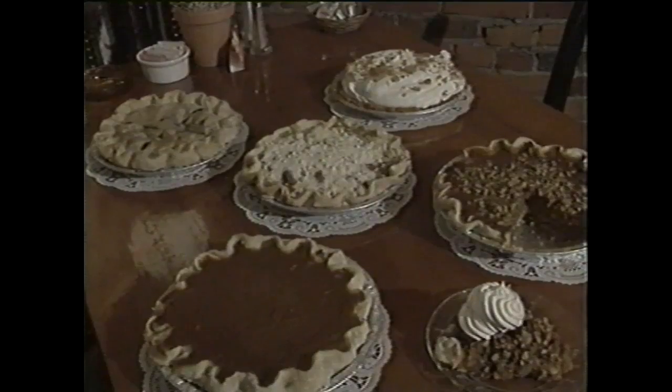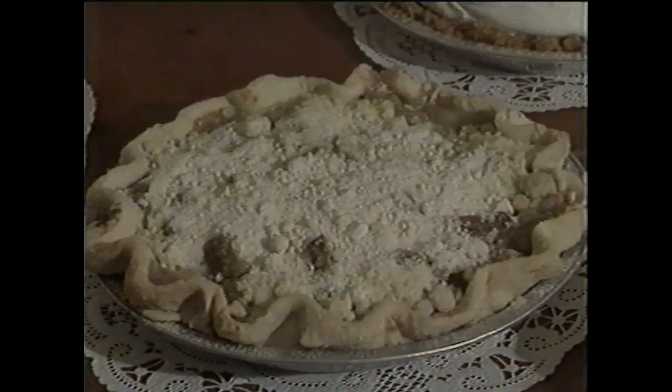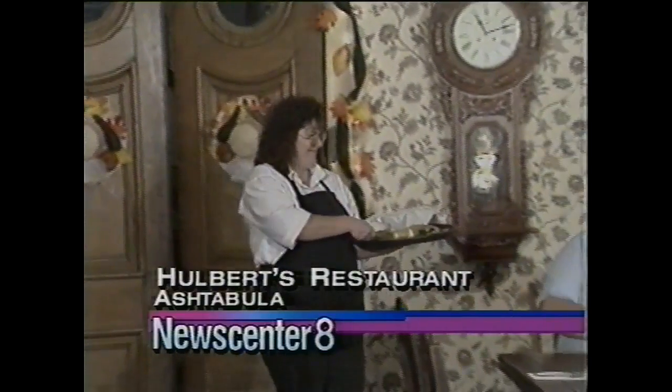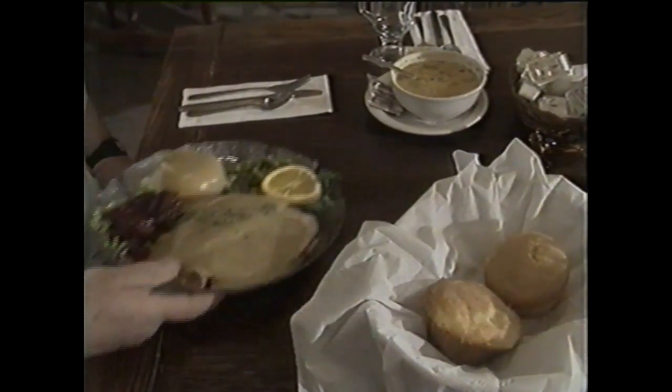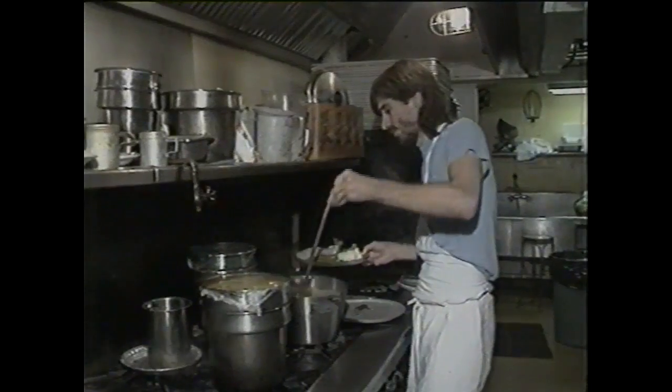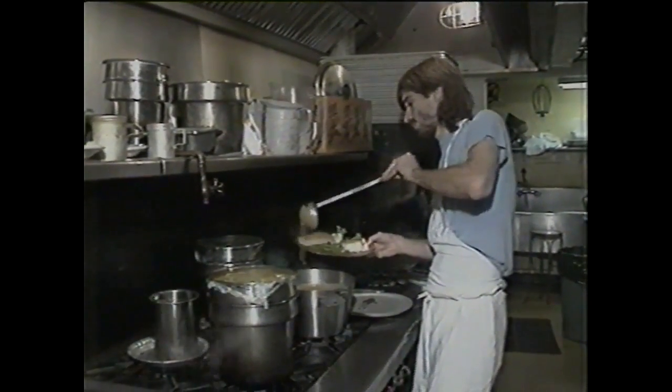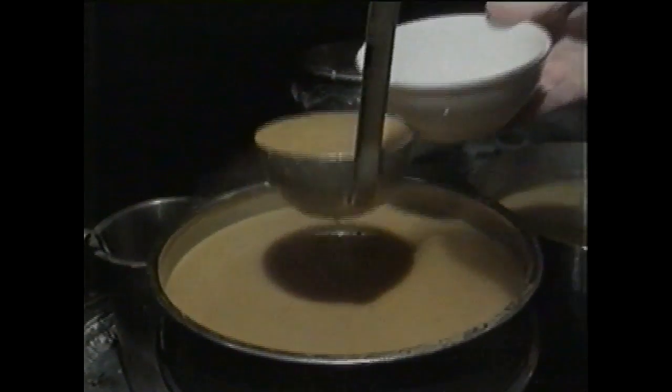Holbert's is also famous for its homemade pies. They make better than 30 different varieties. And for Thanksgiving, they'll be open. With what else? Turkey and dressing is a specialty that day for families that don't want to cook Thanksgiving dinner. Reservations are suggested. They'll also have pumpkin soup on the menu.